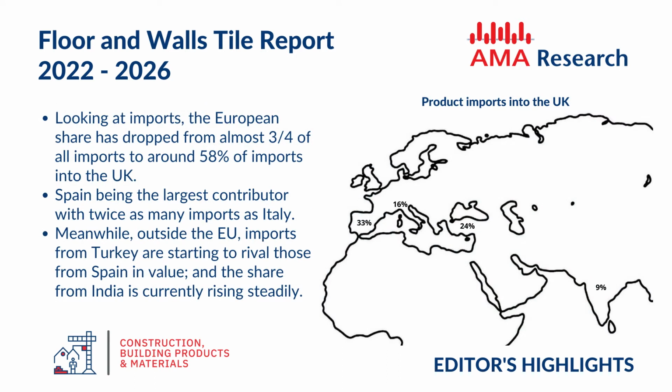Now we'll look at imports of floor and wall tiles into the UK. Traditionally, most imports have come from Europe, roughly about 3/4 of the floor and wall tiles used in the UK. But this has actually changed in recent years, down to around 58%. Still, Spain is the largest contributor, about twice as many tiles coming from there as from the next largest contributor, Italy. But looking outside the EU, we can see imports from Turkey are starting to rival those from Spain. And also the share from India is growing, currently at around 9%, but we can expect that to grow steadily in future years.